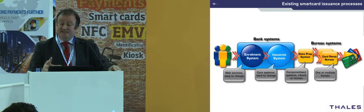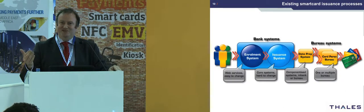The thing that they can't adapt very quickly is the core issuance system, or what's commonly known as the legacy card management system. That's the one that could have been written 20, 30 years ago. It's what started off in the early days of Mag Stripe cards. It's been tweaked a little bit, but basically it stayed the same.